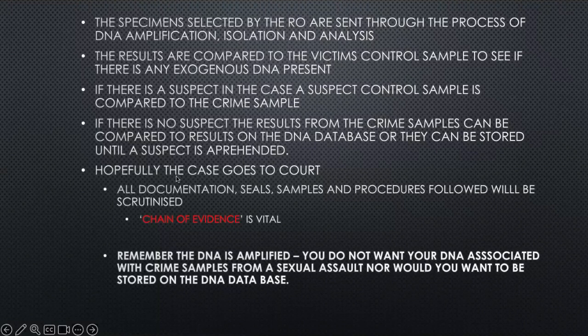Okay, so hopefully this case goes to court. All your documentation, seals, samples, and the procedure followed will be scrutinized by the court. You may or may not be called in. Usually, if you've done everything correctly, you will not be needed in court. They will just use your J88.